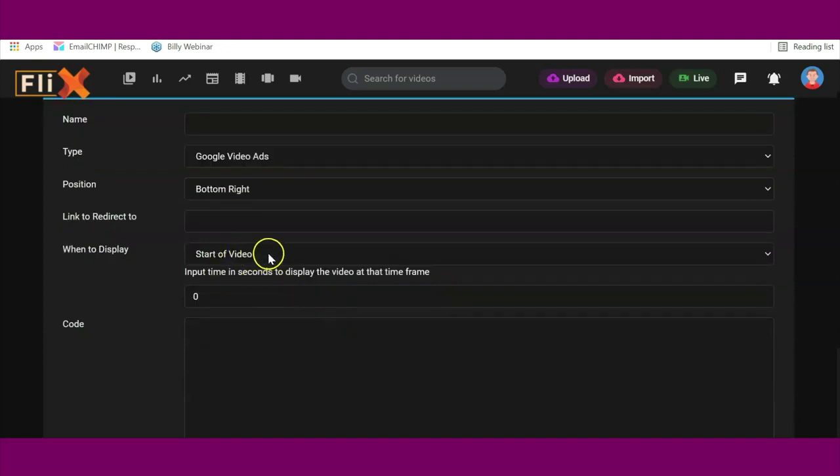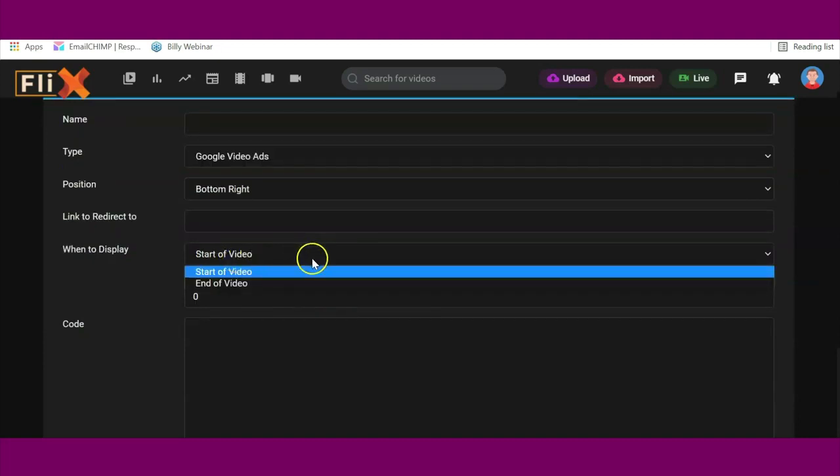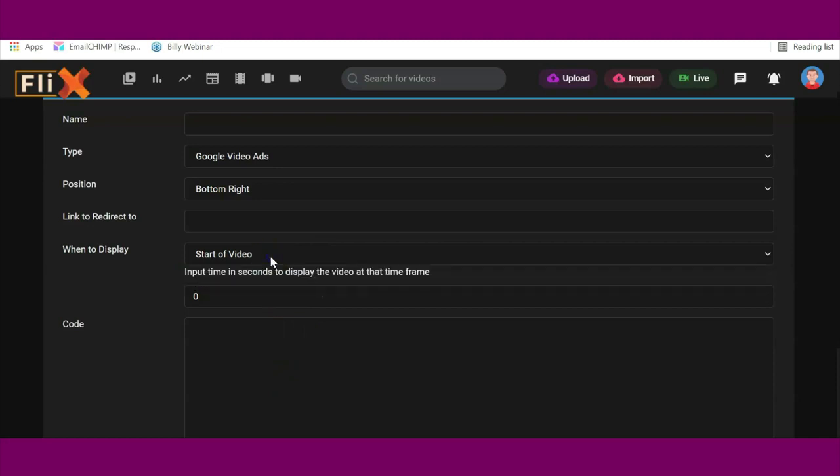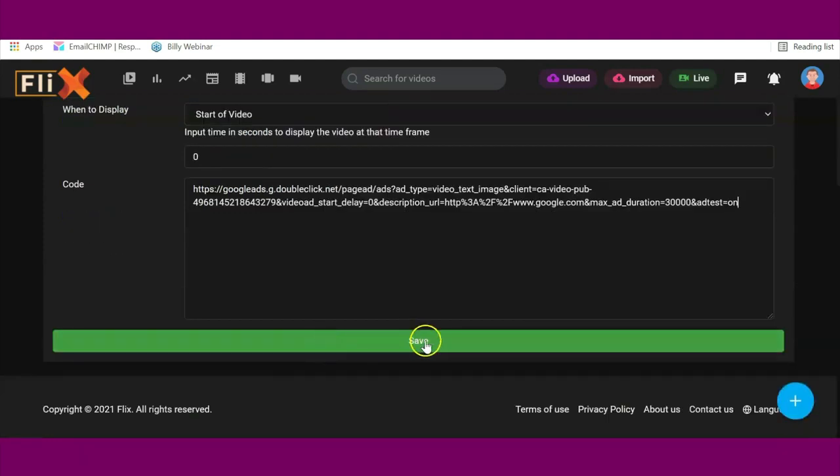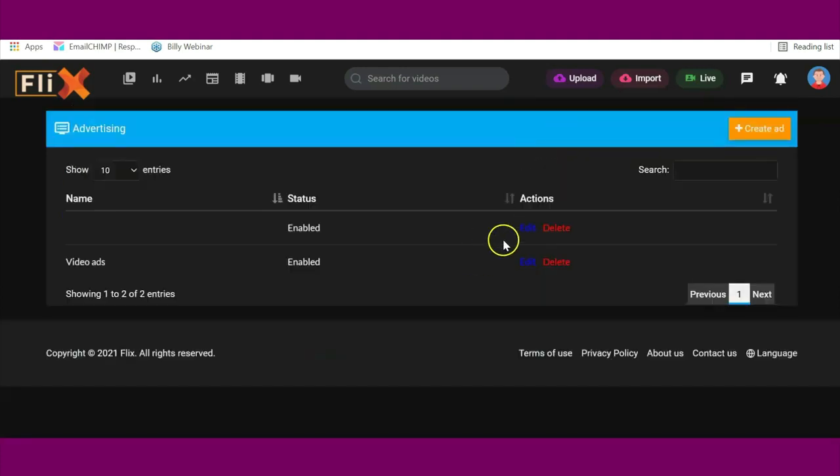then come to here and select start of video. I want the video ad to start the video. That way you make more money because people get to watch the video ad first before actually watching the main video. So I'll come here and then paste my Google AdSense code here. Once I paste it here, just scroll down and click on the save button. So I click on the save button, so we have that already.